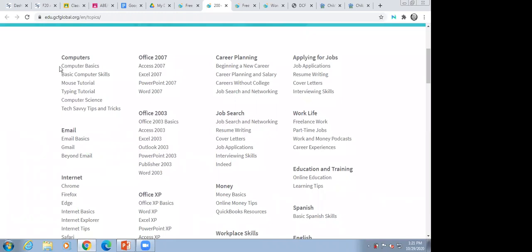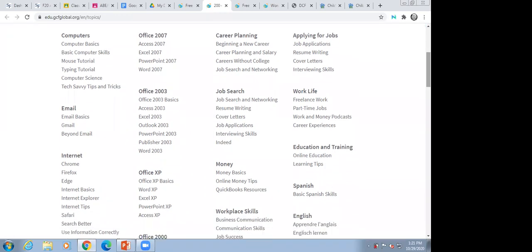Computer skills, just basics, like how to turn on the computer, how to use a mouse, what the different clicks mean, a typing tutorial, a little bit of an introduction to computer science, tech savvy tips and tricks. This is a fun one. It is just what it says. It tells you some of the little things that you might not know otherwise, or that might take a while to figure out. There's some career planning, some job search stuff, things that we're teaching anyway, but here's another resource for some of this.